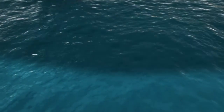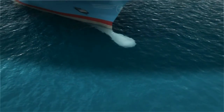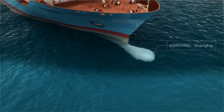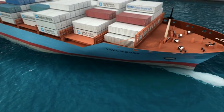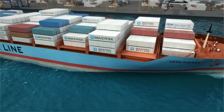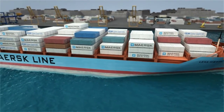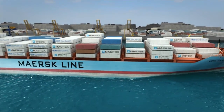More than 10 billion tons of ballast water are carried by the world's ships each year. All of them containing thousands of species of aquatic animals and plants. All this ballast water containing microorganisms is introduced into the different habitats, with possible hazardous consequences for the local marine ecosystem.